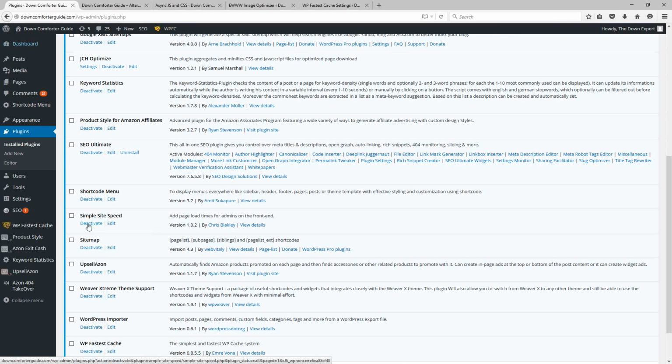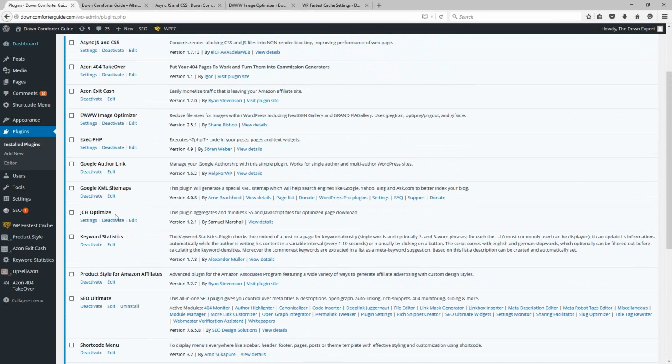However, this is software that I would still consider to be unuseful after you have made these changes. So once you have gone through and optimized a website, make sure you come back and deactivate this Simple Site Speed plugin because you won't need it anymore after that time. There are also no additional configuration options or anything you have to worry about having to do with that plugin. So all you really need to do there is simply to install it and activate it on your site until you're done optimizing. Now the next one you want to install is called JCH Optimized.